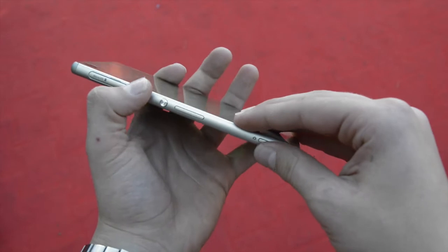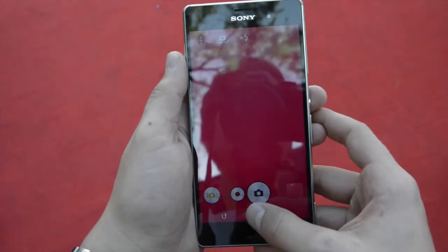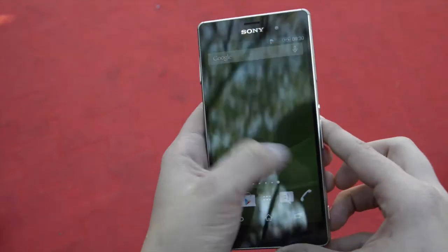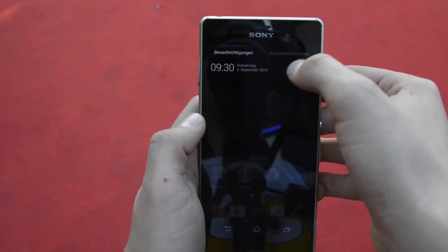The battery is a 3100 mAh battery, which is 100 mAh smaller than the Sony Xperia Z2 battery. Sony claims that the new battery optimization means that we can survive for 2 days on a single charge.